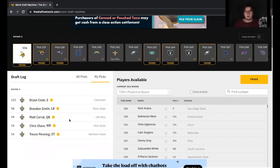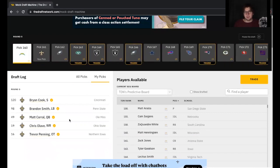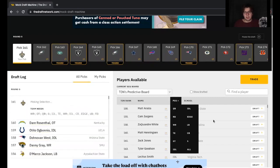When you look at Terron Armstead, he already left. We need to find a wide receiver because there's always questions about the future for Michael Thomas in New Orleans. So I feel good about getting Olave in general.